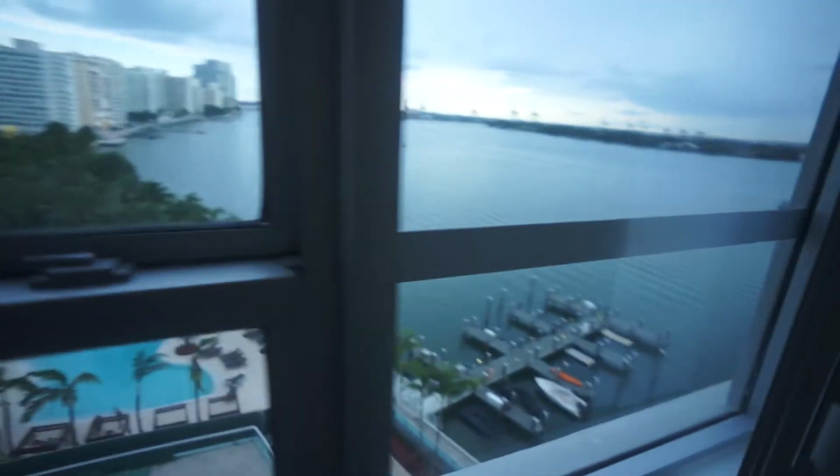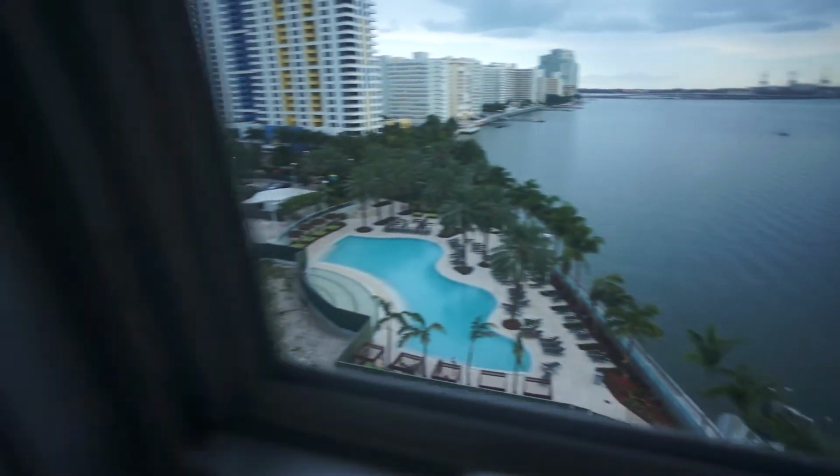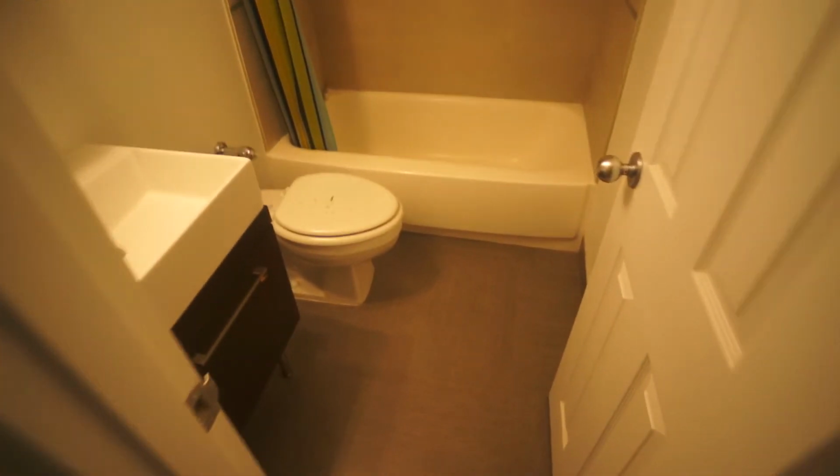And this is the master. Again, you get an amazing view. And also you get a little more privacy since this is a corner unit. So there's the walk-in closet and the master bathroom, which also has a bath, you know?